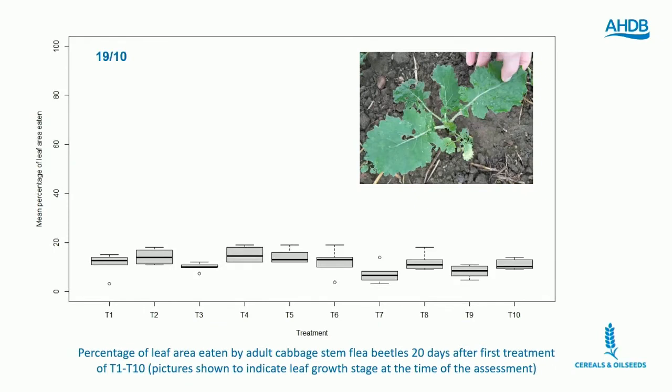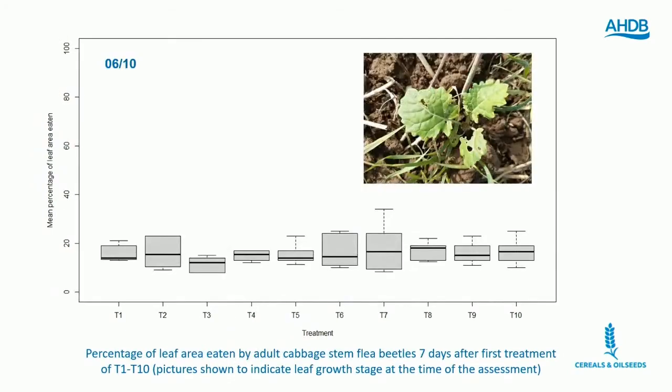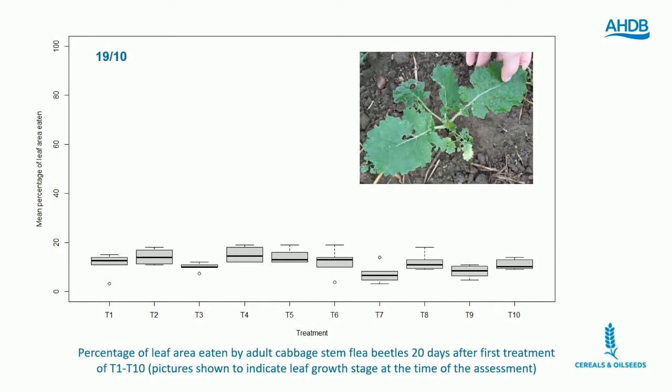And when we look at 20 days after the first treatment, the plants have grown quite a bit as well. Still, there doesn't seem to be too much difference between the treatments. T7 is Flipper plus Hallmark, and it seems to be lower, so combining Flipper with a conventional insecticide seems to have an impact compared to Hallmark by itself. And when you apply Hallmark only once compared to 3 times, there seems to be a better effect as well. So there's definitely no use in applying pyrethroids repeatedly. But compared to the other picture, we can see that the box plot is a bit narrower, so there seems to be less variation between the blocks and a more even trial.